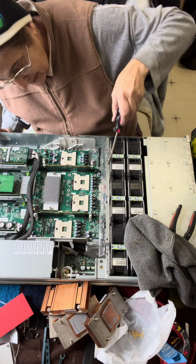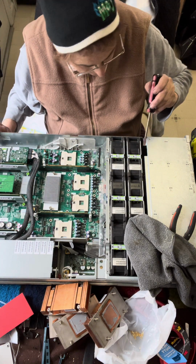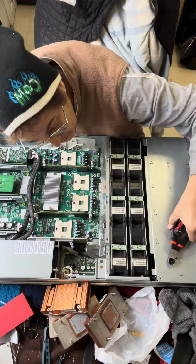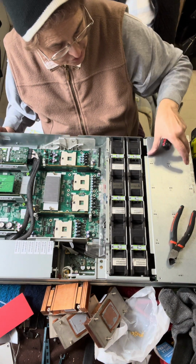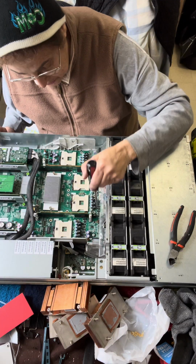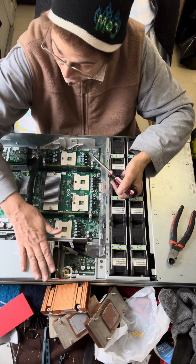These I can leave in because this board doesn't go underneath here, and there's really nothing of any value under here because that was where the hard drive caddy was. So there's really nothing substantial here. These were all hard drive caddies. I think there were 8 hard drives in here. These fans can probably stay, and then you can work the board off. The power supply was here.